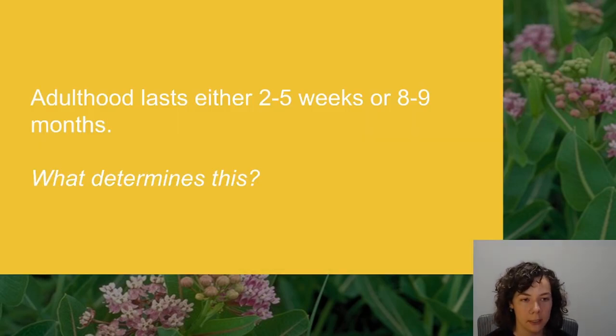Now, I mentioned at the beginning that adulthood either lasts for a matter of weeks or a matter of months. And when I say that, I mean anatomically the identical butterfly either lives for a very short period of time or a very long period of time. So if they're not biologically different at all, what determines their lifespan?